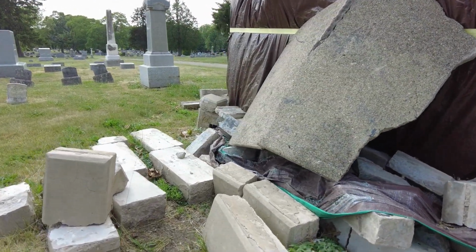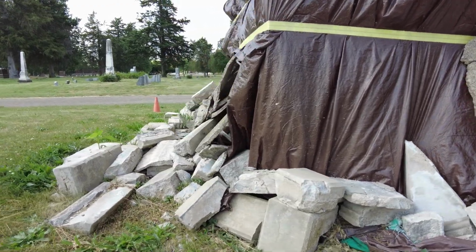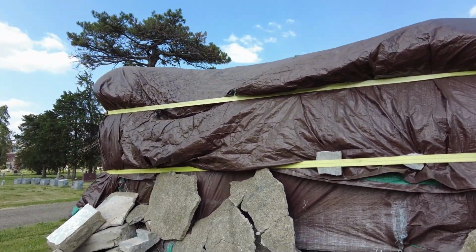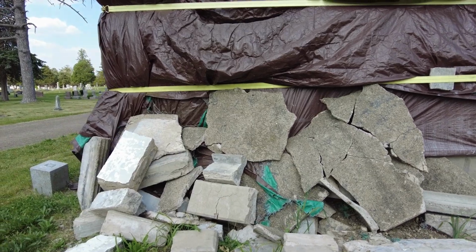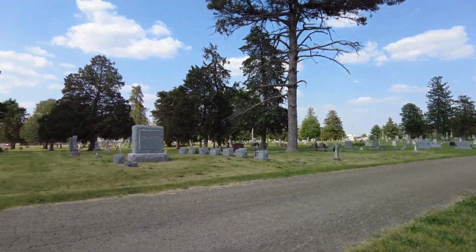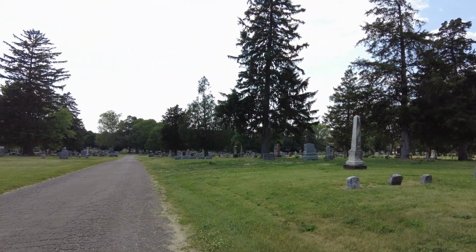I don't know if there's any notables here, nobody that I particularly know of, but there's a lot of old stones, a lot of interesting stones, and seemingly a lot of history here. But I figured I would start with this because I've never seen such a thing before in a cemetery. Most of the places that I go to are pretty well kept up, but this place seems to be just a little bit different. But nevertheless, it is a beautiful place. There's a lot of space here.